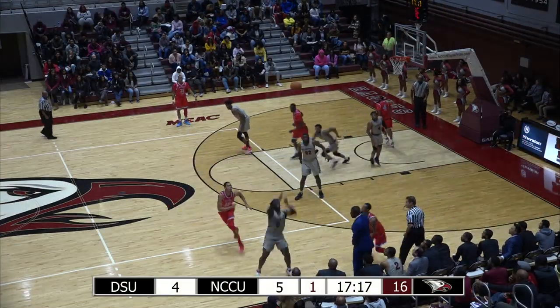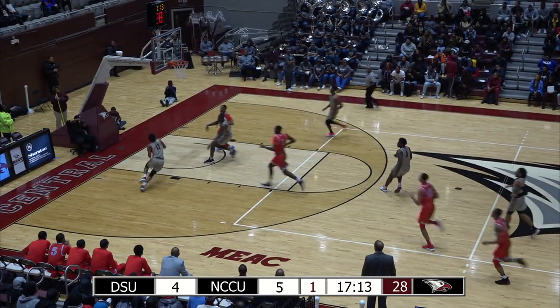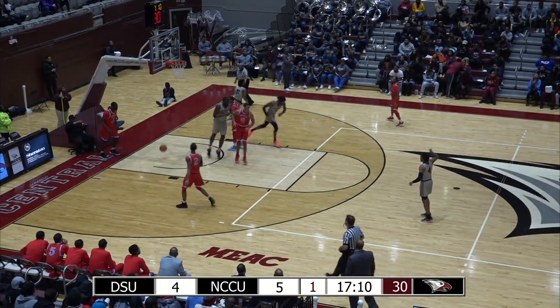Delaware State split top and bottom by the number as McKnight steals his pass away. He's got to take it up the floor himself. Numbers, Miller takes it, and he'll lay it in left side. A good seal by Rashawn Davis.